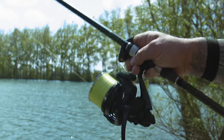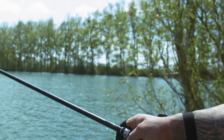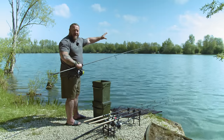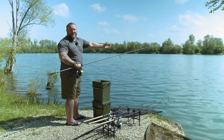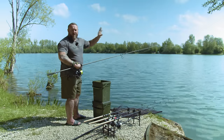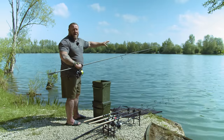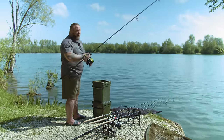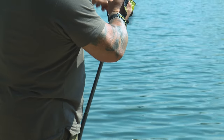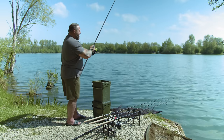Hit the clip. I'll give it a few seconds to go out there, because once the spod hits the surface, I know that the bait is being deposited properly. If you whip it straight back in, sometimes the bait actually comes back with it, so I'd rather wait for it out there so that when it comes up to the surface, I know that the bait's been deposited perfectly. Because I'm using braid, give it a whip, it comes straight up to the surface, and you can reel it in perfectly.